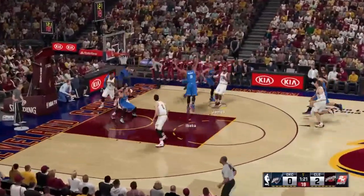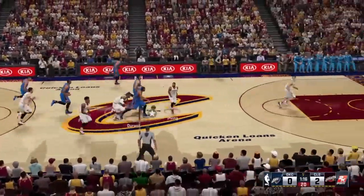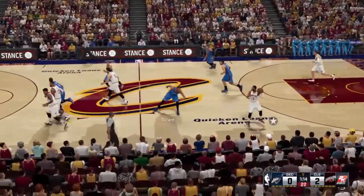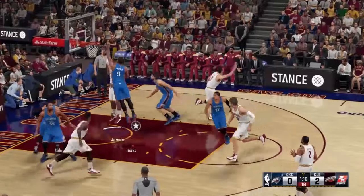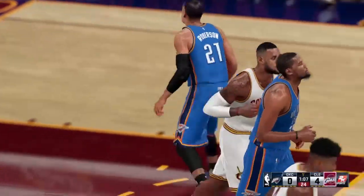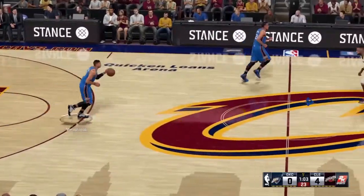I mean, it's not an easy task stopping that fella when he's headed to the bucket like that. Good job. Irving with the steal. And Shumpert kicks to James. And the layup's good off the glass. LeBron's got his first points of the game. Well, Merry Christmas. I mean, that was a freebie.